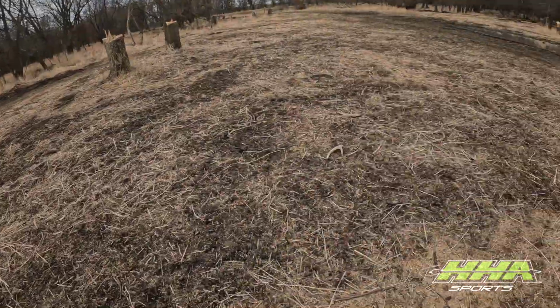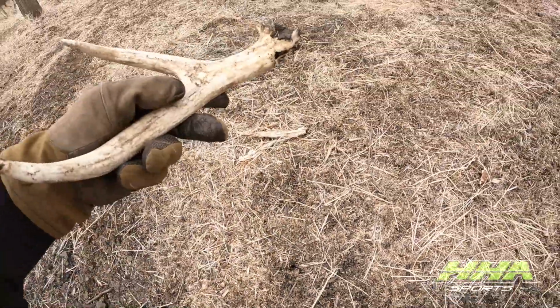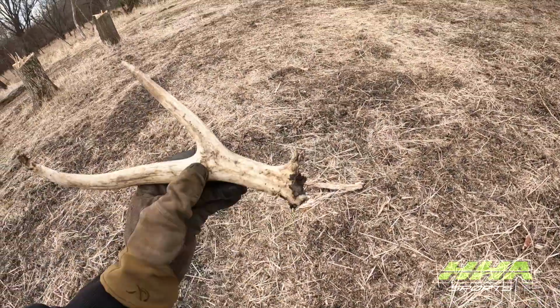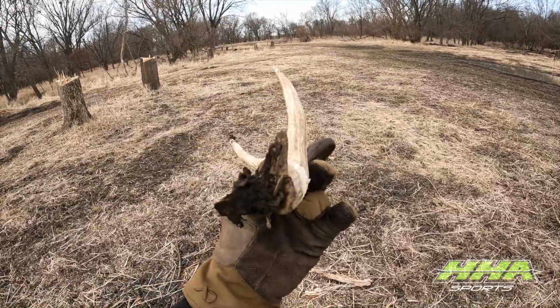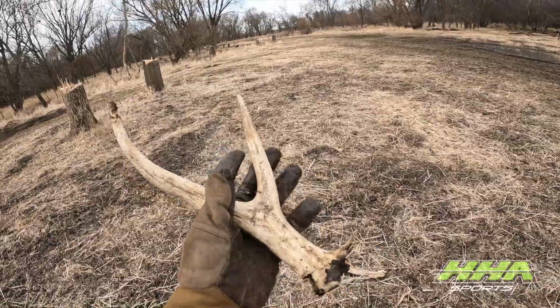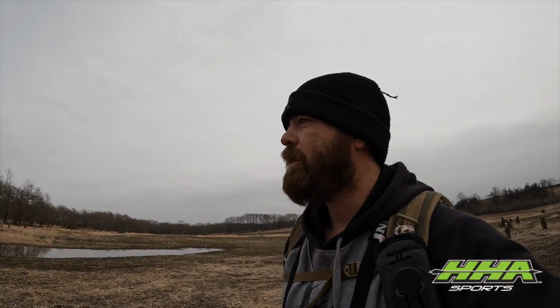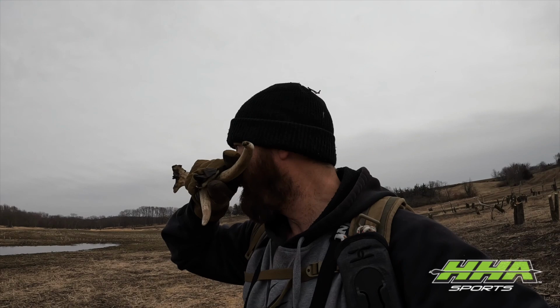Spotted this from a little ways away. I don't know if it got ran over by equipment or what, but it's the end of the main beam. You can almost see where the G2 went up. And this is the G3. Would have been a pretty good antler. Whatever. Better than not finding anything. Keep working.